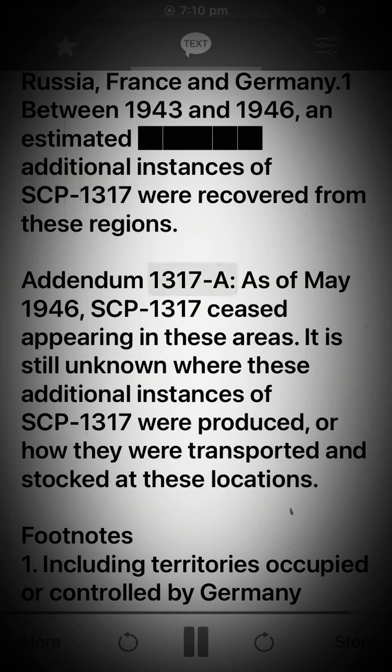Addendum 1317-A. As of May 1946, SCP-1317 ceased appearing in these areas. It is still unknown where these additional instances of SCP-1317 were produced, or how they were transported and stocked at these locations. Footnotes: 1. Including territories occupied or controlled by Germany.